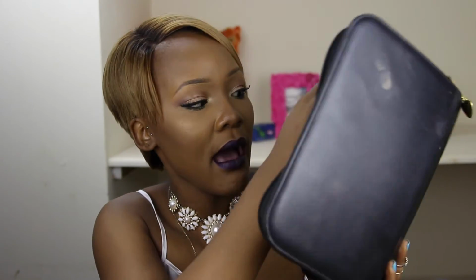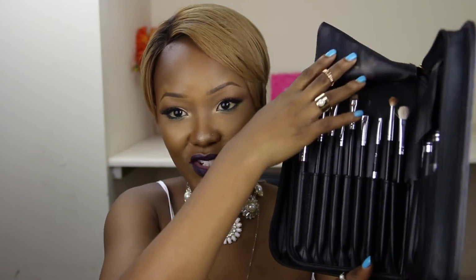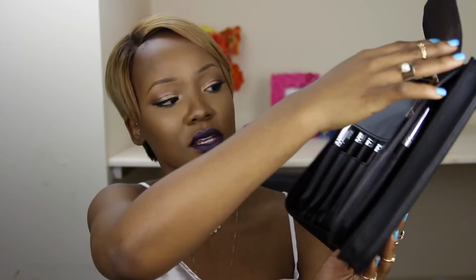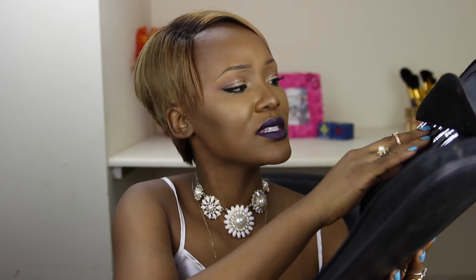And what I love about this is it has a lot of eye brushes, because I was looking for eye brushes. It has so many. This is 2, 4, 6, 8, 10, 12, 14, 16, 17 eye brushes. So that's crazy. That's amazing. I use these brushes all the time. I think they are a bargain for 29. That's £1 each brush, and it's good quality brushes. Just get it.